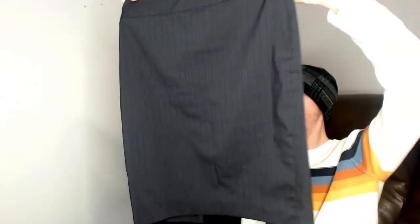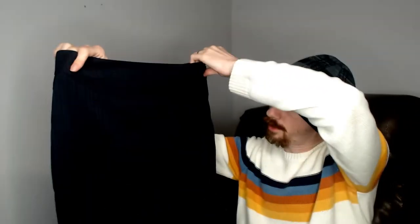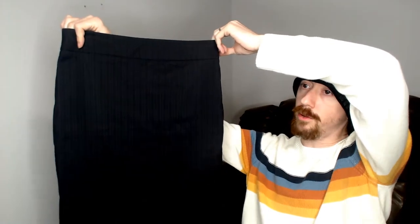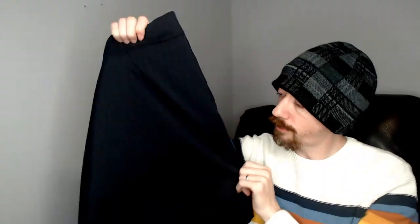Okay, up next we have an Ann Taylor Petite skirt. It has a zipper and a hook on the side, so if one fails, you have a backup system for keeping it up. I don't think it's showing up on camera very well. Oh, there it is. When I hold it back here, it looks black, but when I get it in the light, you can see that it does have a faint blue plaid pattern on it. Very nice business wear for the spring, when it gets hot in the office.